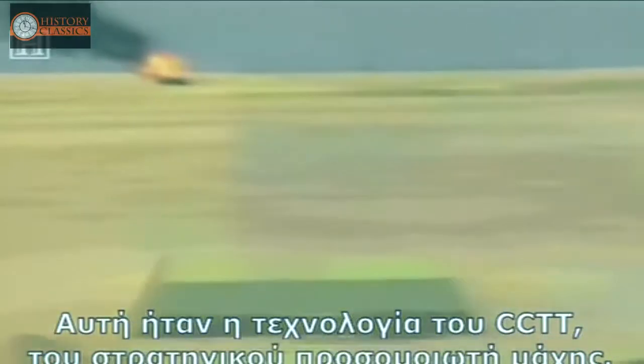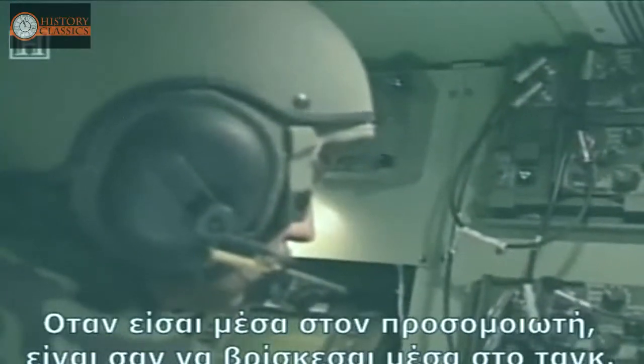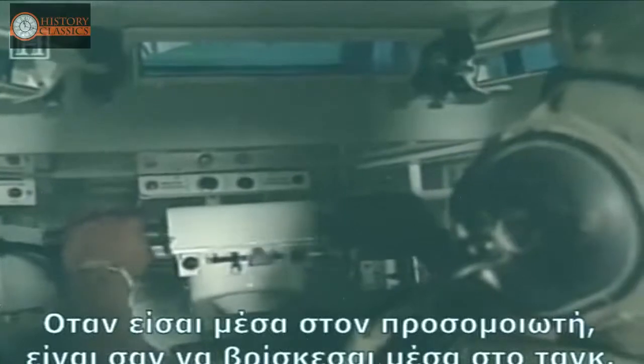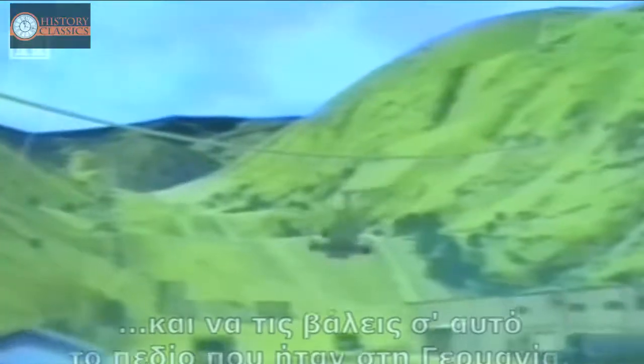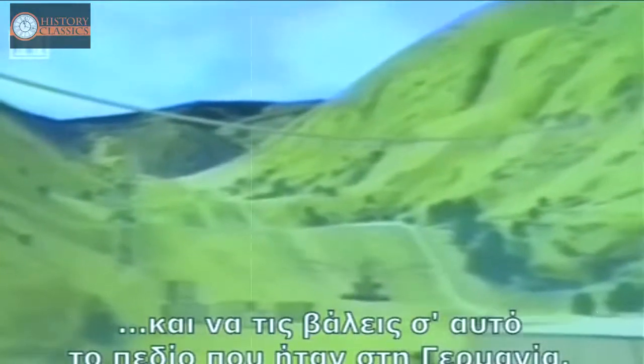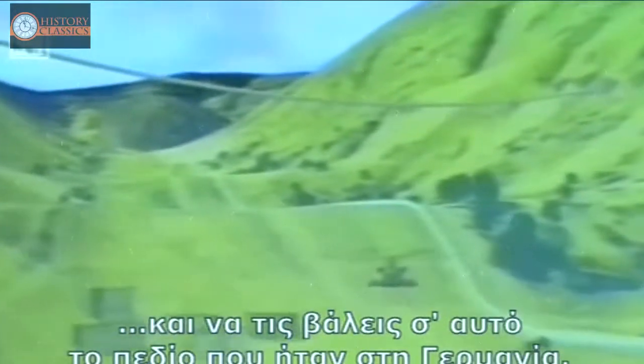This networking technology has evolved into CCTT, Close Combat Tactical Trainer. 500 individual simulators representing many types of armored vehicles can be linked together on a common virtual battlefield. When you get inside of a CCTT simulator, it looks just like the inside of a tank or just like the inside of the Bradley. You could take an armor company from Fort Knox, tie it together with an infantry company at Fort Benning, put them on the ground in this very large 3D representation of a piece of terrain that was actually in Germany.